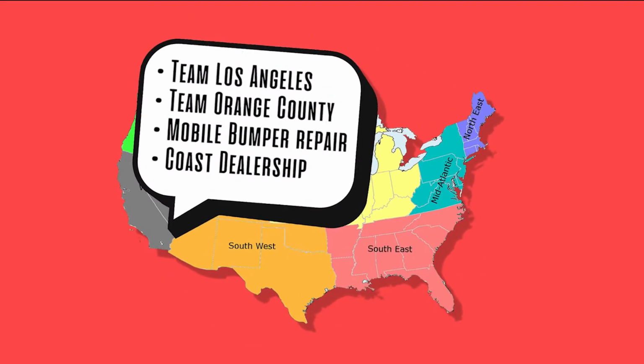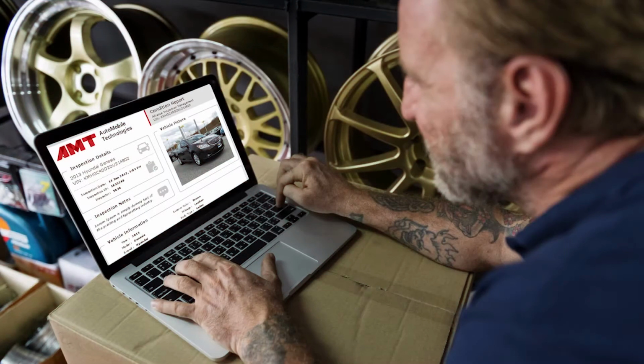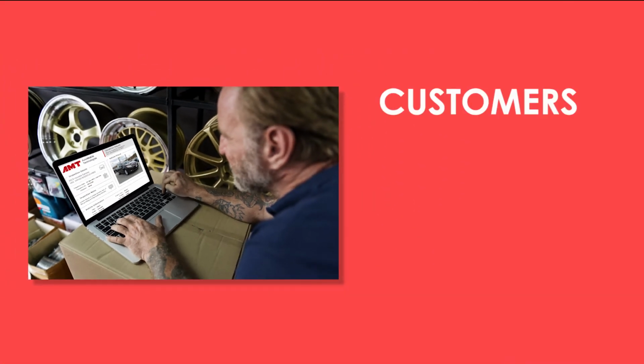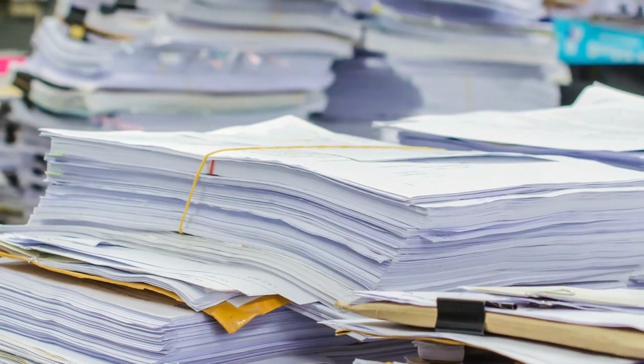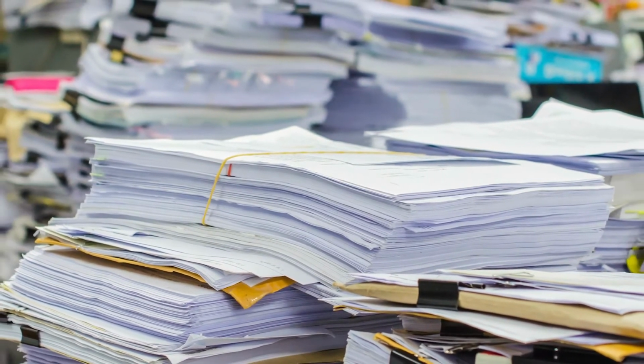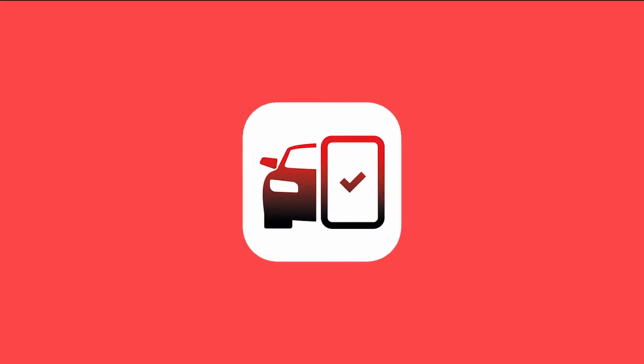Although Recon Pro has grown to be a solution for complex organizations, some businesses don't require all that complexity, but still need help controlling the basics of their business: managing customers, creating estimates, work orders, and invoices, and reducing all the time and paper those tasks require. That's why AMT created Repair360.